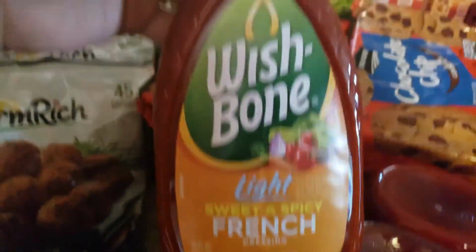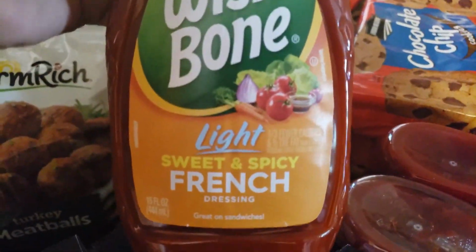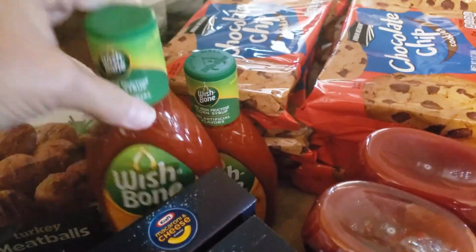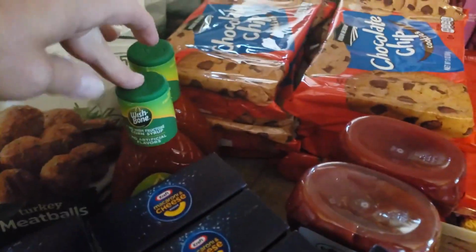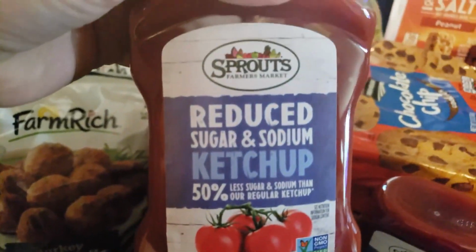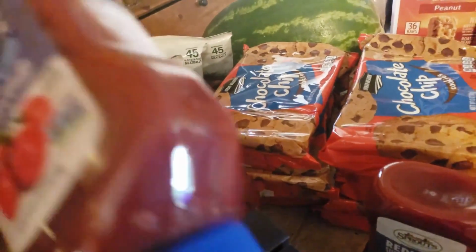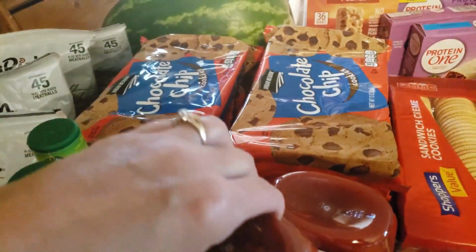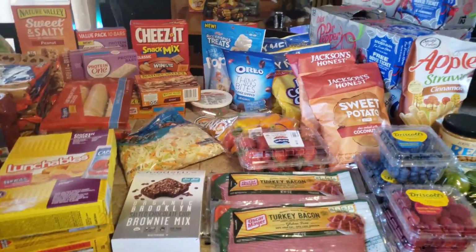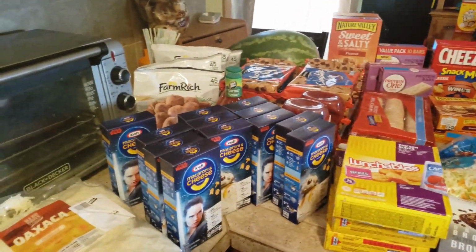I got 2 Wishbone sweet and spicy French dressings. These were only $1 each. And I will use these in a taco salad that we make. So that will take care of 2 meals worth for those. Like I said, those were $1 each. And these were $1 each. Sprouts reduced sugar and sodium ketchup, 50% less. So for $1, not completely on plan for Trim Healthy Mama, but better than the alternative regular ketchup. So I got that. So yeah, this is what we filled in outside of our normal budget. So this will be stretched through the whole month along with what our normal grocery budget is.